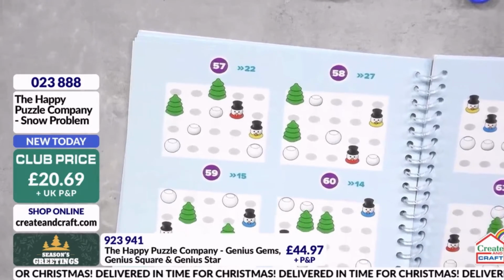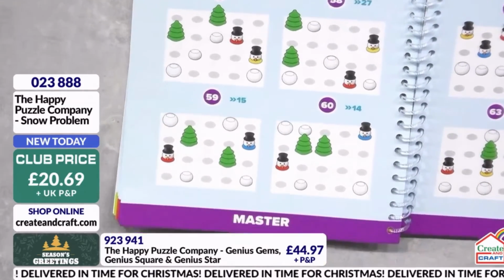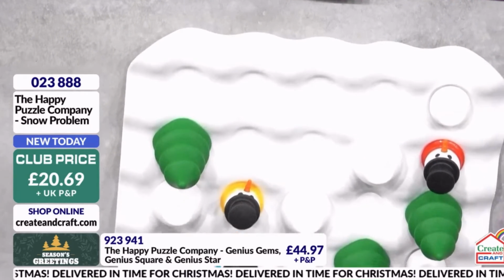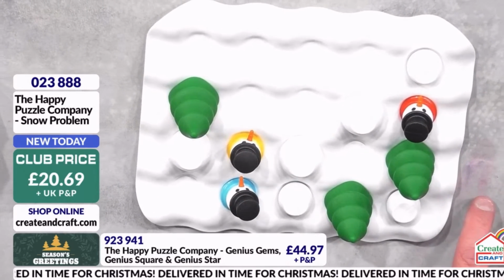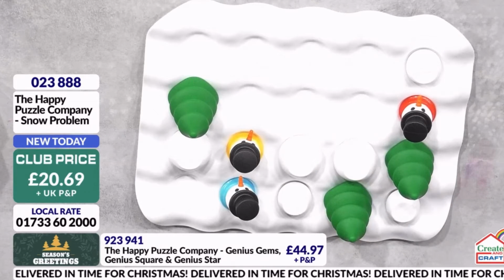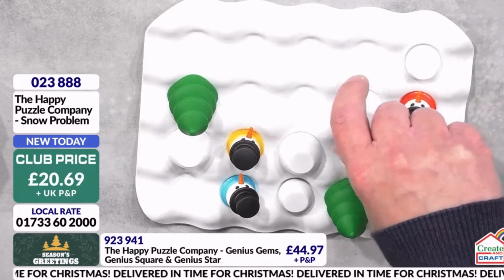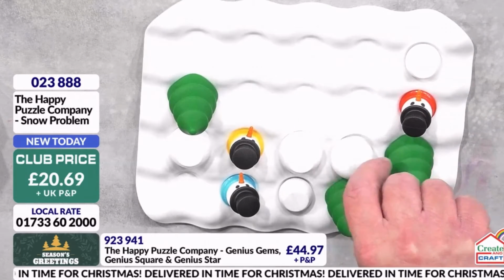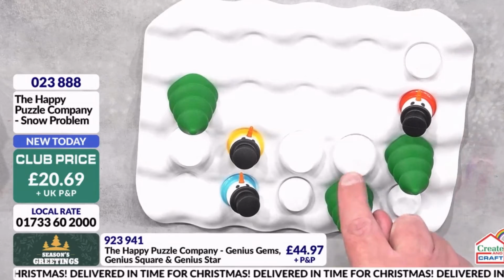Now, what you have to do is roll the snowballs in any direction, providing there is something to stop it from rolling off the edge. I'm with you. So we could roll that one to here, okay, like so, but we couldn't roll it to here, because then it would just roll off the board. I like how it can keep going off the board. That's another dimension, isn't it? Yes, but we don't want it to do that.